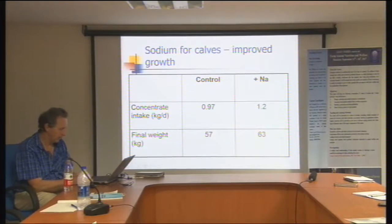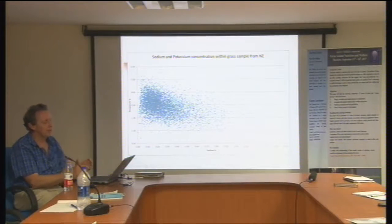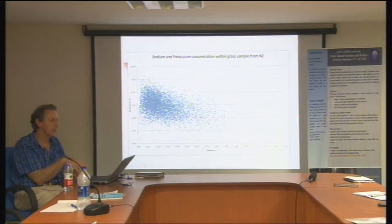Okay, so that's a little bit about sodium. Just a few more words about sodium. If you look at the relationship between sodium and potassium in grasses, it's an inverse relationship. So if a grass has a high sodium content, it has a low potassium content. Now I mention this because grass is very responsive to sodium. Sodium is used as a fertilizer.